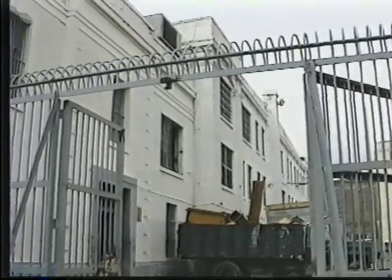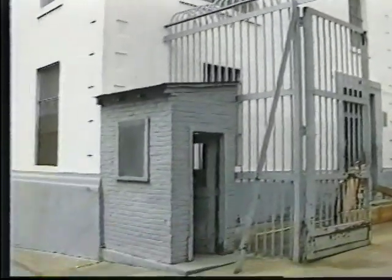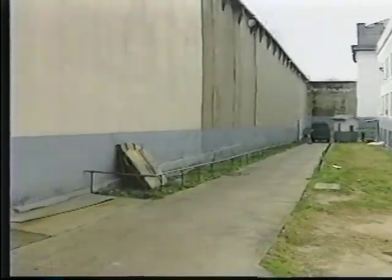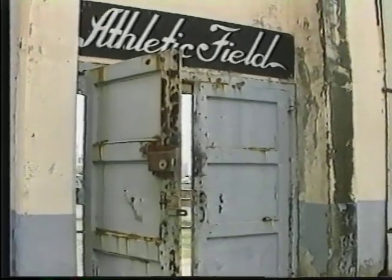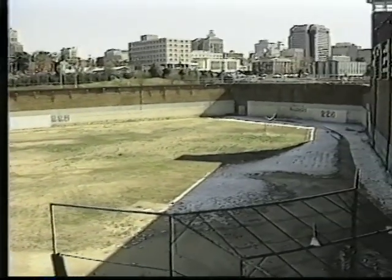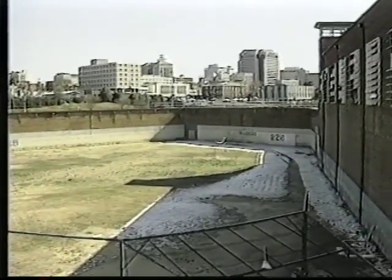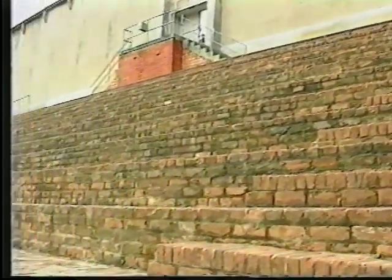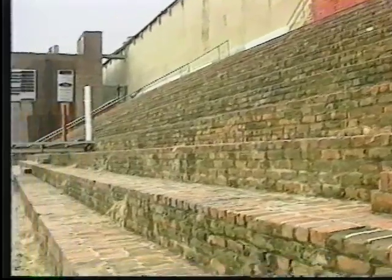This is just outside of the original perimeter wall. The recreation field was added to the penitentiary in the late 40s, probably about 1949. The perimeter was extended down to the end of this field, and then in later years the mess hall was constructed. The bleachers were built out of the old houses that were bought with the property and torn down.